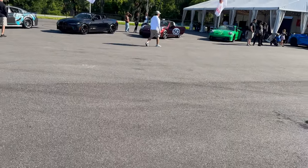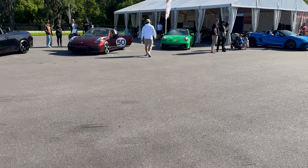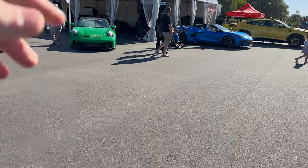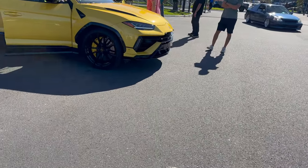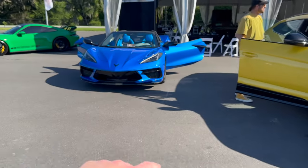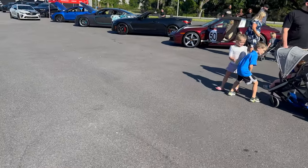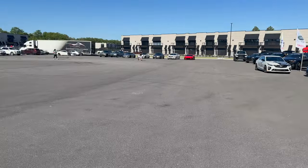All jokes aside, in the sun, that red does pop. And then we got the new Gran Turismo convertible or whatever, I don't know. There was some music playing in the background, but this is a Urus S, I believe. Z06, Stingray, 992 GT3, and there's that Targa 911. An M4 convertible. I think it's a Comp as well.